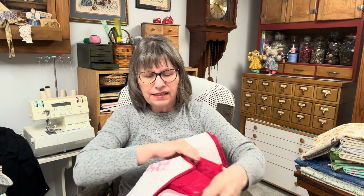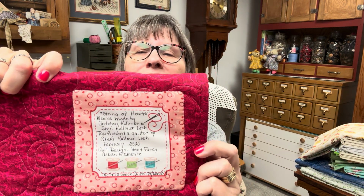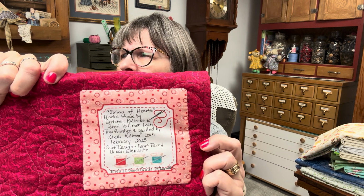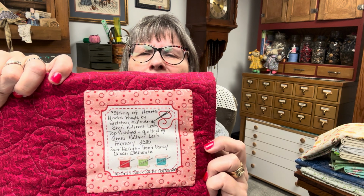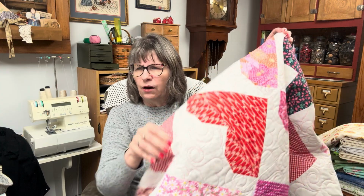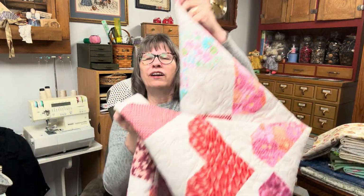And then I did write a nice label on the back because Mother made most of these blocks, so I kind of included that. I forget how many blocks I ended up making, maybe 4 or 5, something like that. But she had made most of them. And then I ended up putting it together and, of course, finishing it. So it's got her hand in it too, and I don't know how many. I think I've got 1 or 2 more projects kind of like that Mother had started, and was far enough along that I could tell what she was doing, and I had the pattern. This is from, it's called String of Hearts from McCall's Quick Quilts.